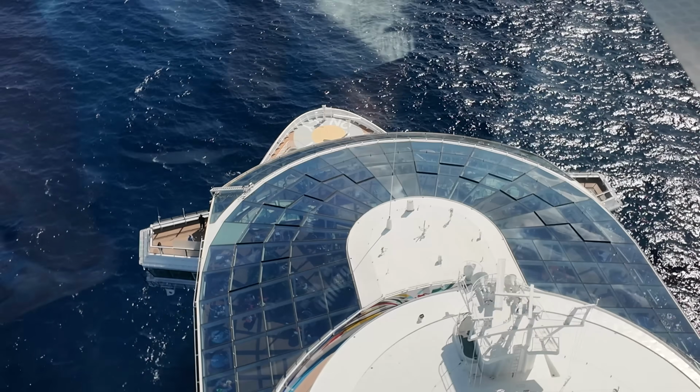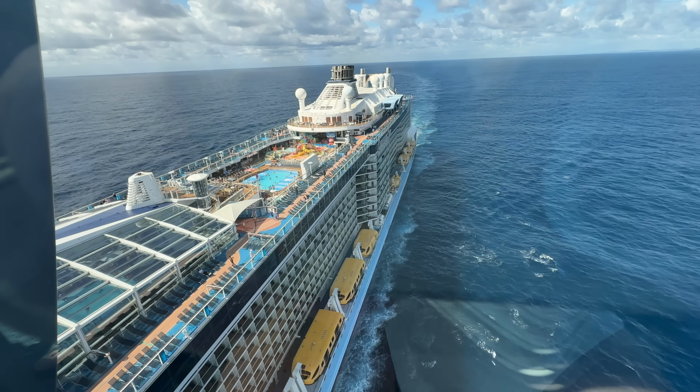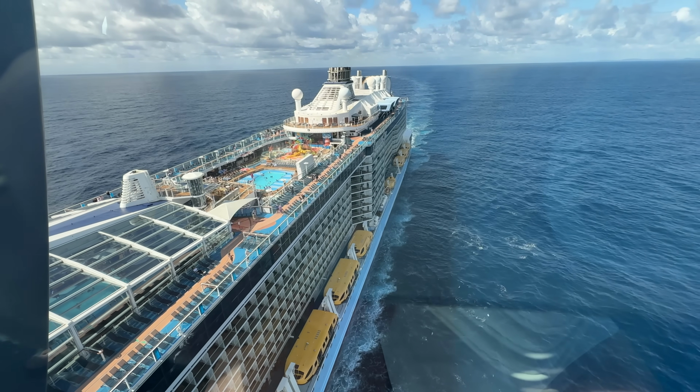Pro tip on this one though, if you want to try North Star or any of these paid activities, book them as soon as you board because they sell out pretty quickly.